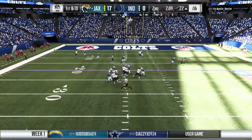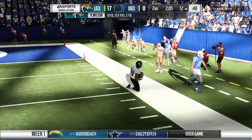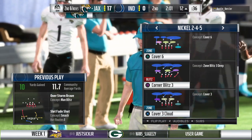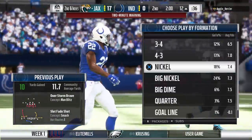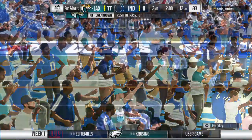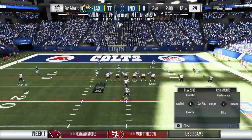On 1st down, Wilson. Caught, Sarah Jenkins, right side. And he'll go down here at the 12-yard line. 10 yards on the pickup there, and it'll be 2nd down. 2 minutes to play here in the first half. We'll come back to Indianapolis right after this.